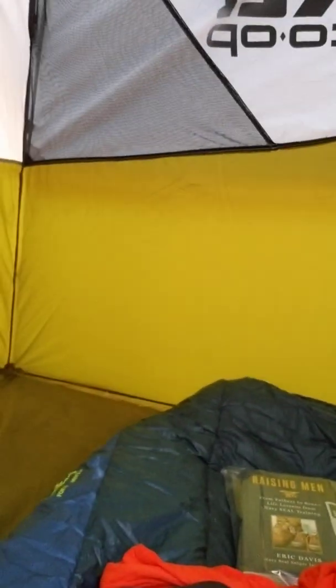So not a real fancy tent, but it's a pretty good one. Again, for the price point, kind of hard to beat.